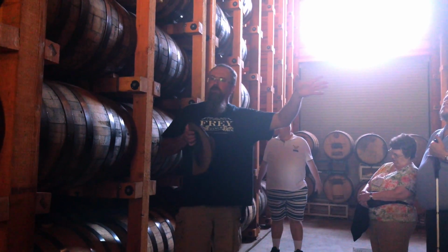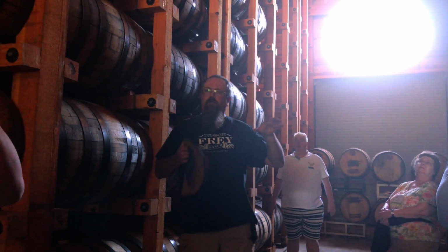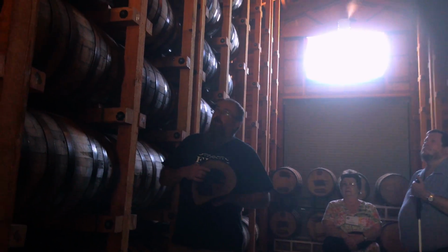Remember those of you that came into the room over there and smelled that silver container? That was what the bourbon smells like before it goes into these barrels. So to give you an idea of what happens, that smell versus the barrel smell. How do you get the barrels from the top?